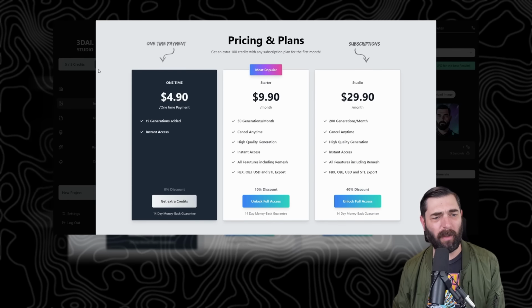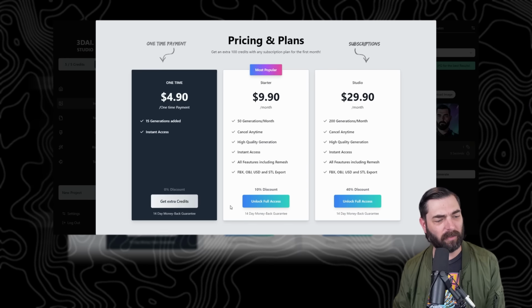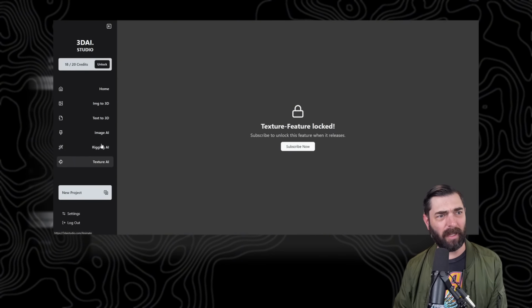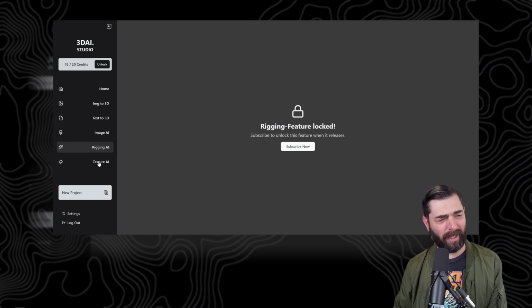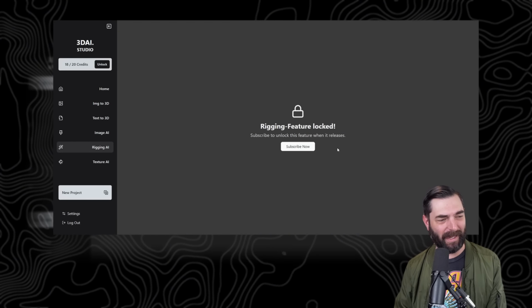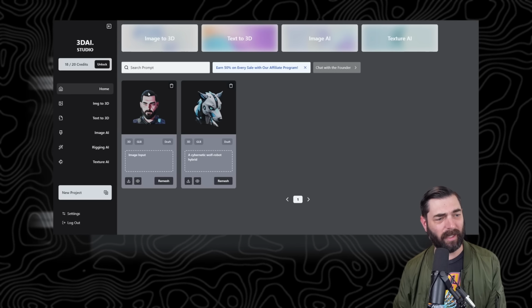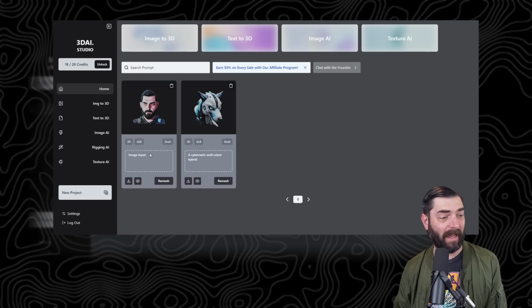I do want to go ahead and upgrade real quick. I'll do the one-time payment that gets me 15 generations, and let's see what it's really capable of. Now I have the option of image AI, but apparently still not rigging AI and texture AI. Okay, that's kind of annoying and confusing. So apparently these aren't part of the credit system. I just bought a whole bunch of extra credits to be able to try some of this stuff, and it doesn't work without, I guess, getting the subscription option. Don't like how they did that. Nonetheless, the text to 3D and the image to 3D are both pretty solid, and they're pretty fast to use.